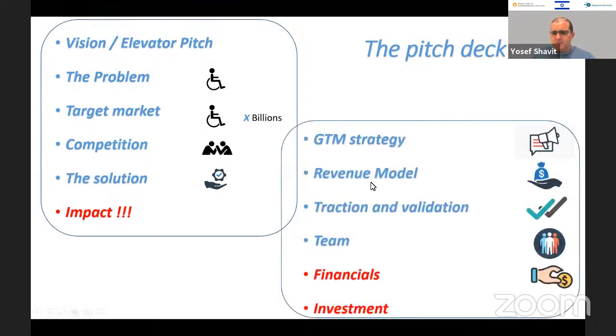Now, the second part of our presentation or our story is strategic aspects. The go-to-market strategy: how we are going to hit the market, what are the segments that interest us, how we are going to approach them, how we are going to make them understand that we are here and we created this wonderful solution. The revenue model: how we are going to make money. It's really important to the investor. He wants to make sure that he will be able to see some sort of a return, not some sort, a huge return on his money. Traction and validation: what you already have done, how you prove that what you're doing is correct.